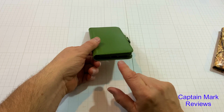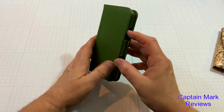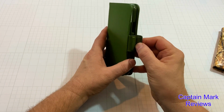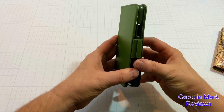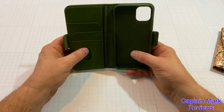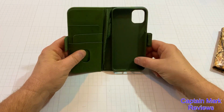It has openings on the bottom for the speaker and the USB-C port. It has your opening on the side for your on-off. Very nice. It has two magnets on the side that lock together. You can hear them click really tight, so it's hard to pull apart. It has an opening in the back for the camera, of course. Plastic or rubber. It's more of a rubber style plastic that goes all the way around the camera.